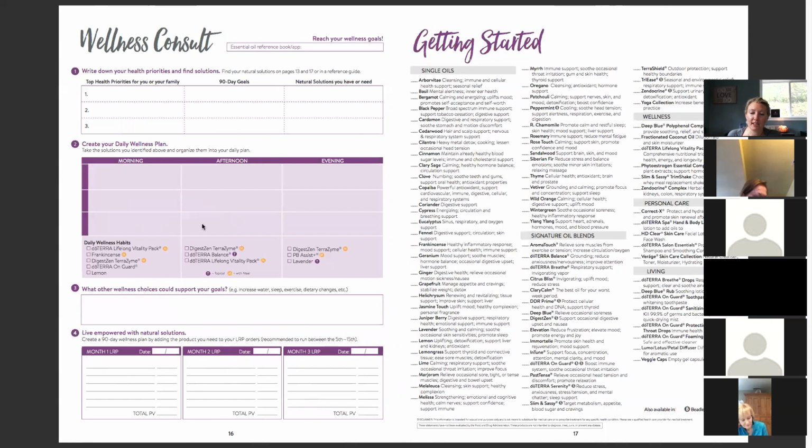And then you have this sheet over here that kind of has most of the oils and some of their products on there. So as you're collecting, as you're growing your collection, just check off what you have so that you know what you have on hand. That way, if you're looking up something and you go to the book and it says that you need rosemary, and you're like, I don't remember if I have rosemary, you can look here and see, oh yeah, I've checked that off. I got that in my order.